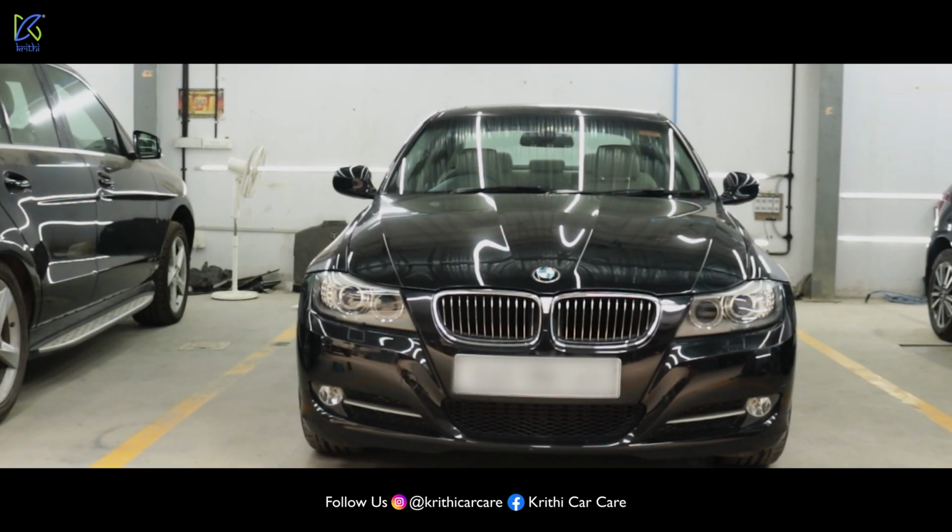Today we have a BMW 320d, and this car is almost 13 years old, and we are going to do a ceramic coating on this car. As you can see, the car has a lot of swirl marks, scratches, and the car also looks dull. So we are going to give a new look to this car.